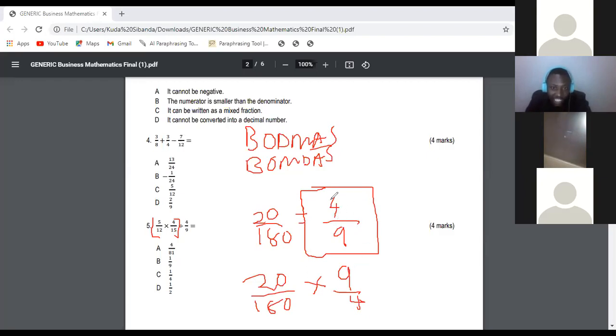So you need to understand that you just have to flip this. So 4 into 20, this is 5. Then 9 into 180 is what? This is 20, so the answer will be 5/20. But as you can see, we don't have 5/20 there. We don't have 5/20 because remember 5/20 is a fraction that is not in its simplest form.